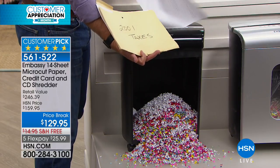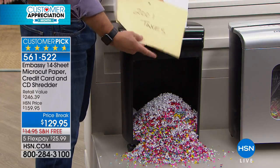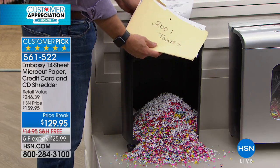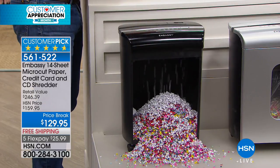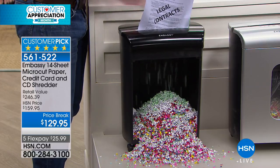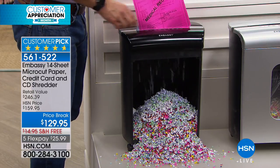And these taxes from 2001, I don't need them anymore, but I can't just take this whole file folder and throw it away, because you know what? My Social Security number hasn't changed. My bank account numbers haven't changed. So what do I do? I just walk over to my Embassy, I feed it in there, and it's gone. That's where I have the peace of mind of knowing my identity is not out there. Because yes, we've all cut corners. We're like, it's not gonna happen to me, but that 1 in 7, you don't wanna run that risk.